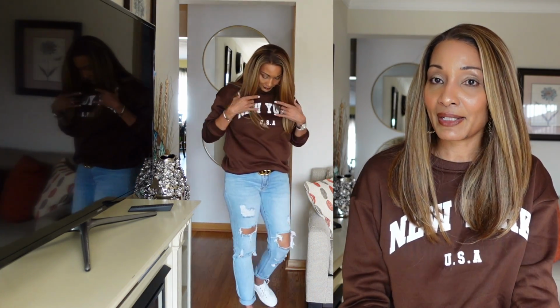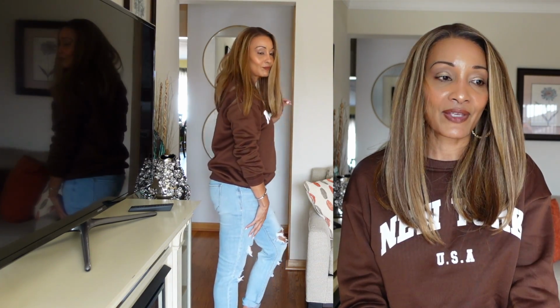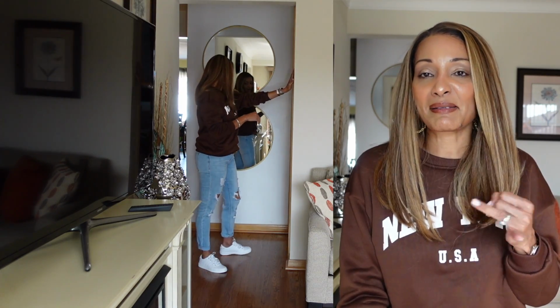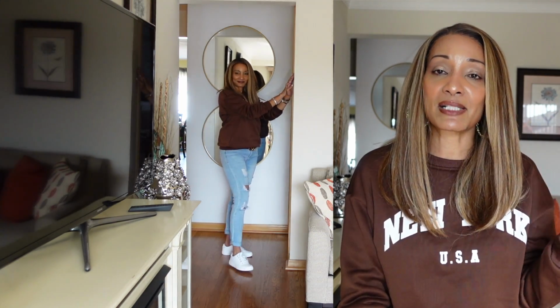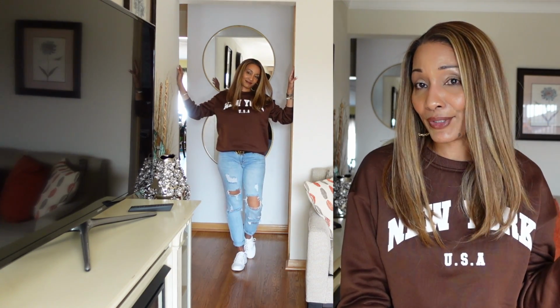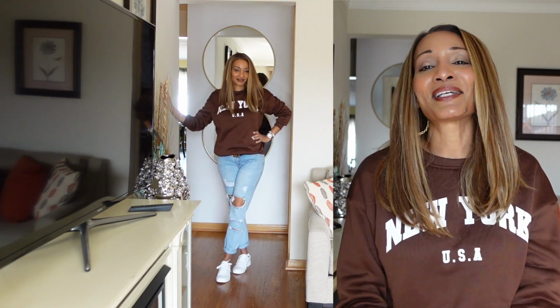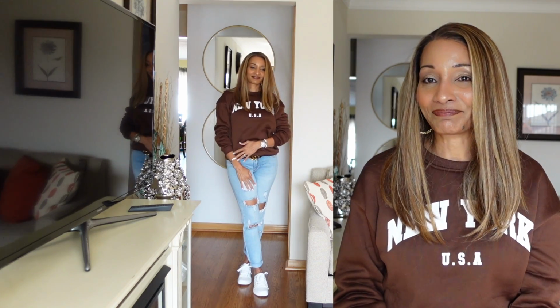You can definitely take this from casual wear on a Friday workday to out running errands. This is an outfit that I believe you could wear to football games, basketball games, what have you. This is definitely an outfit that you can transition from summer to fall. You can dress it up, put on some heels, and you're ready for a date night. Yep, with a sweatshirt on and jeans. So this is really, really cute. I really love it.